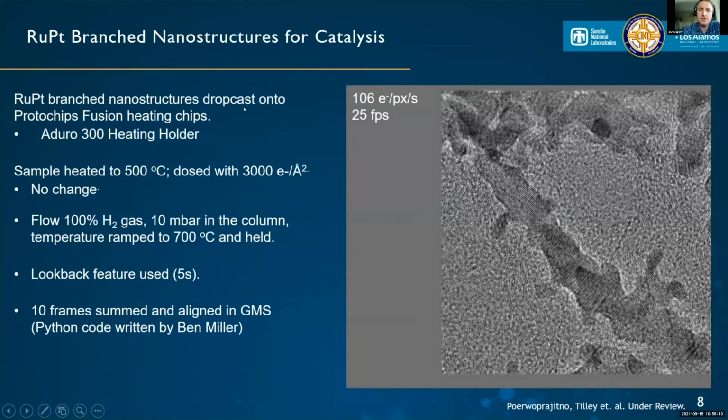So in terms of the in situ experiment, we have one of the older prototype heating holders, but it still works perfectly. Initially, to mitigate electron beam effects, I heated the sample to 500 degrees Celsius, dosed it with quite a high electron dose and saw no change in those platinum nodes. Then I flowed 100% H2 gas; we can go in the ETEM to 100%, up to 10 millibar in the column. If we go any higher than that, then we can void the service contract. And the temperature was ramped to 700 degrees Celsius.